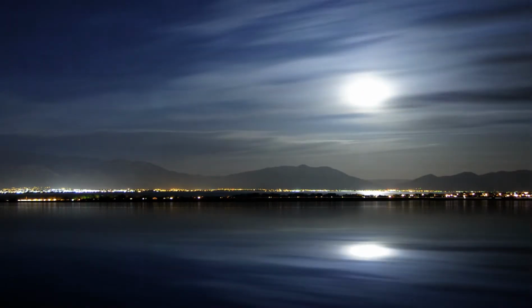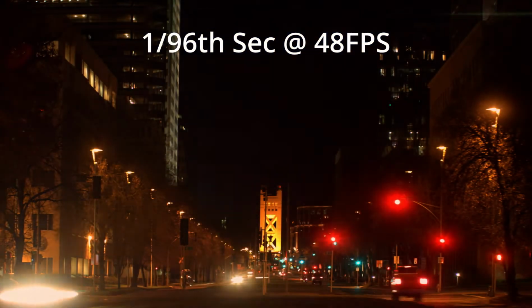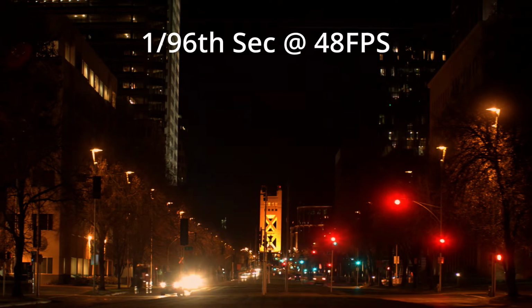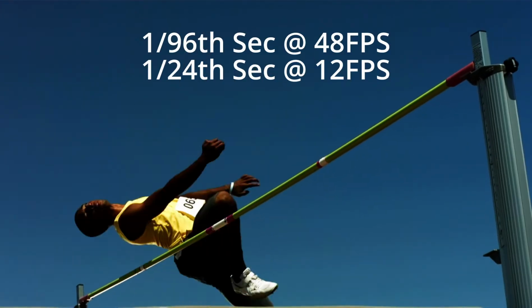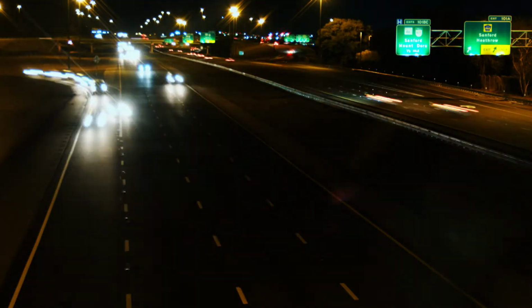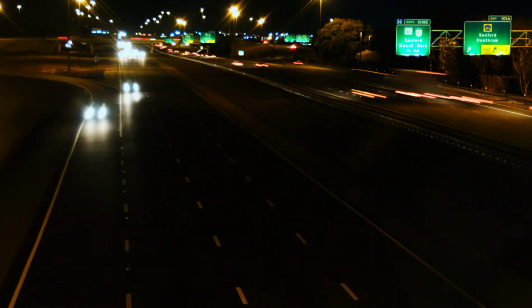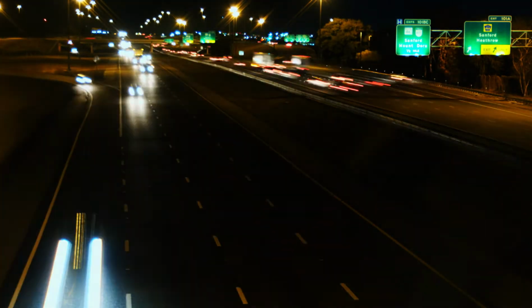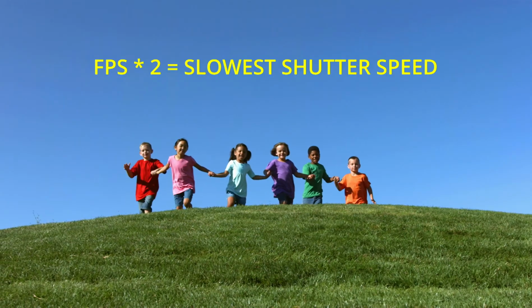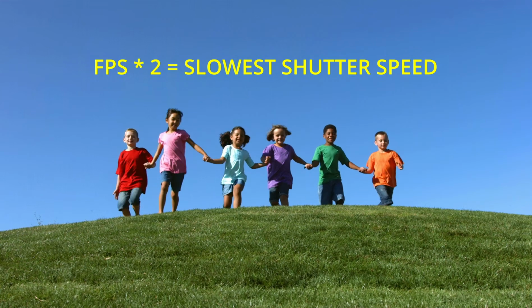Additionally, bear in mind that your shutter speed minimum will be 1/96th of a second at 48 frames per second and 1/24th of a second when shooting at 12 frames per second. Obviously, you can shoot at a faster shutter speed than those, but those are the minimums that are dictated by your frame rate. As a rule of thumb, you can double your frame rate setting to know what your slowest usable shutter speed will be for that given frame rate.